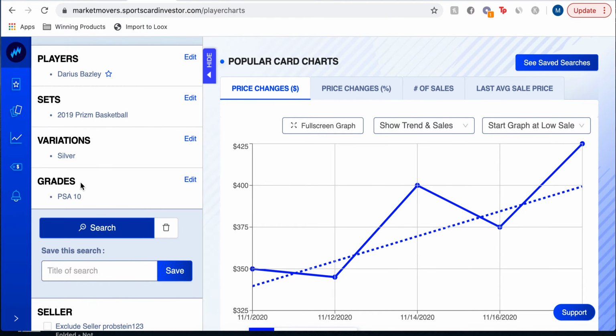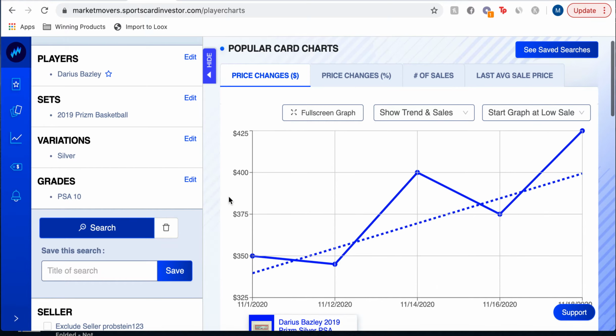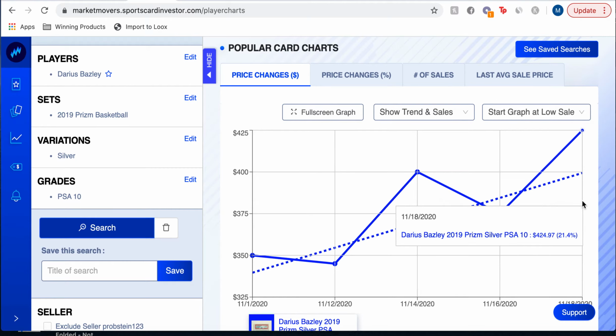The only thing I have pulled up here is the silver because that's the only one that's in Market Movers, because Darius Bazley's not the biggest player, right? So there's got to be a certain amount of transaction volume for it to really make its way into Market Movers. More of his cards are going to come in here. But his silver I pulled up as a good example because that's a good price for a silver PSA 10.